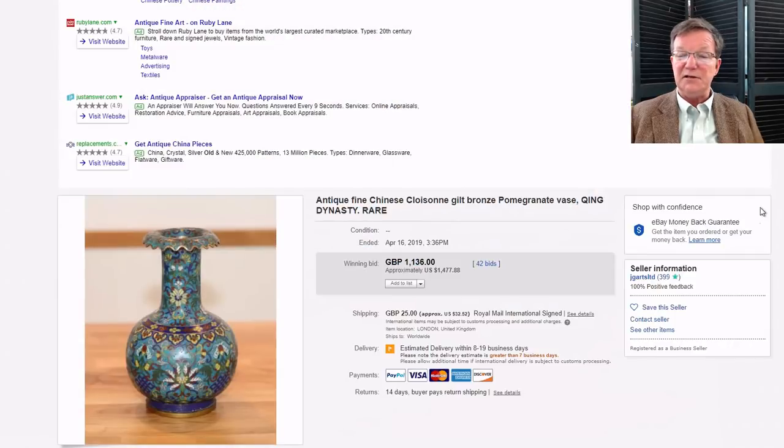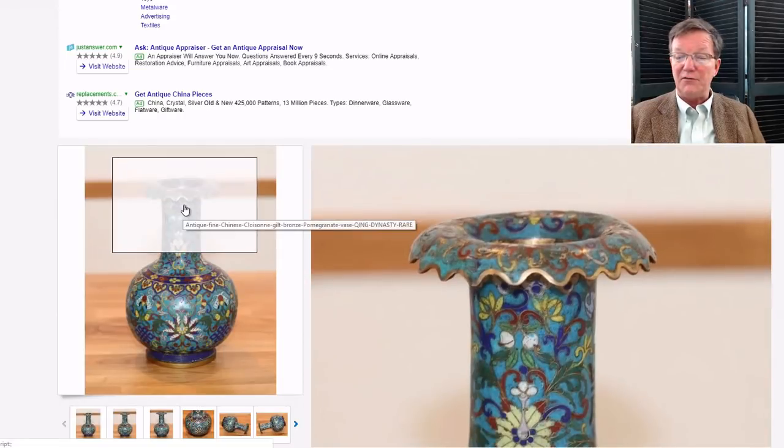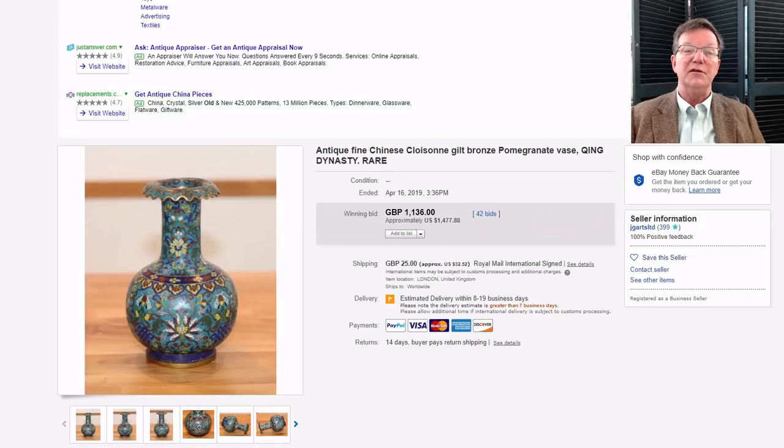And I suspect this piece was fairly heavy. He had it listed as just Qing Dynasty, which is fair enough. And it went for $1,477, which seems about right. That seems right on the money for one of these. But this was a nice one. It had a rather unusual mouth at the top. That's fairly unusual, so that made it more interesting.